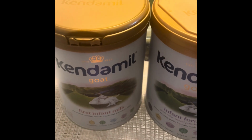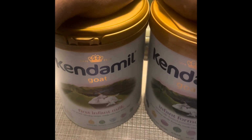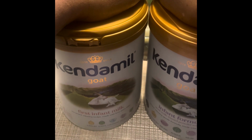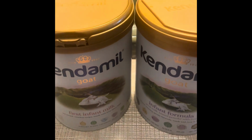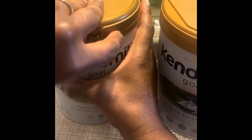So this first container is the new container that I bought, because I'm actually going to stop using goat milk, because I do believe that my son may have an allergy to it, but I'll know more once I actually get the testing in. However, I have been weaning him off of this, and I am looking for a new milk to substitute. This is the milk from the UK.